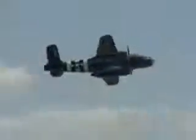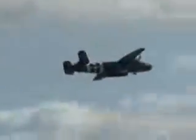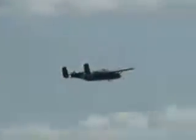There's the bomb bay coming open. 10,000 built. We gave 975 to the Royal Air Force. We gave over 870 to the Russians for use on the Eastern Front. Low to your left, 1,700 horsepower.